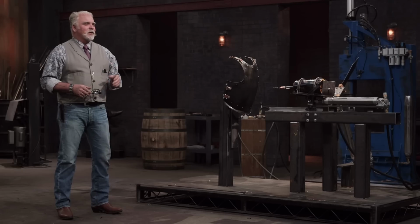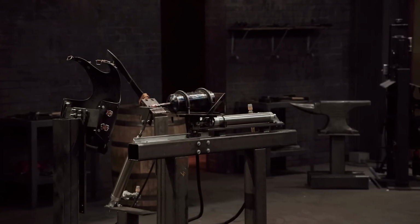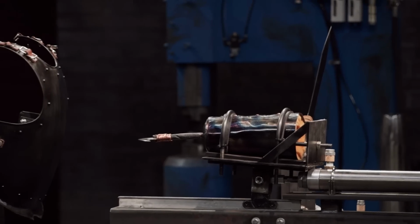Now, to test the strength and durability of your weapon, we'll clamp them into our mechanical device here. The blade's going to come down and strike the armored cuff of your weapon twice, and then your weapon's going to be launched into this breastplate. So, Don, you ready? I'm ready. All right, let's get you strapped in.